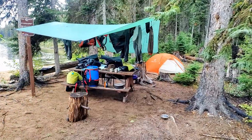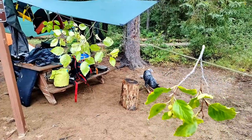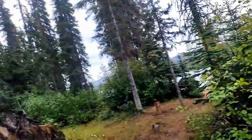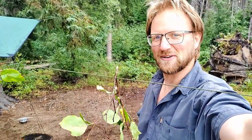Our little camp. And here's a pro tip. If you have guy lines that are perfectly at head height, hang some twigs or tie some grass. If you're like me and you've tied your own guy lines but still forget they're there, at least you can see the line very well.